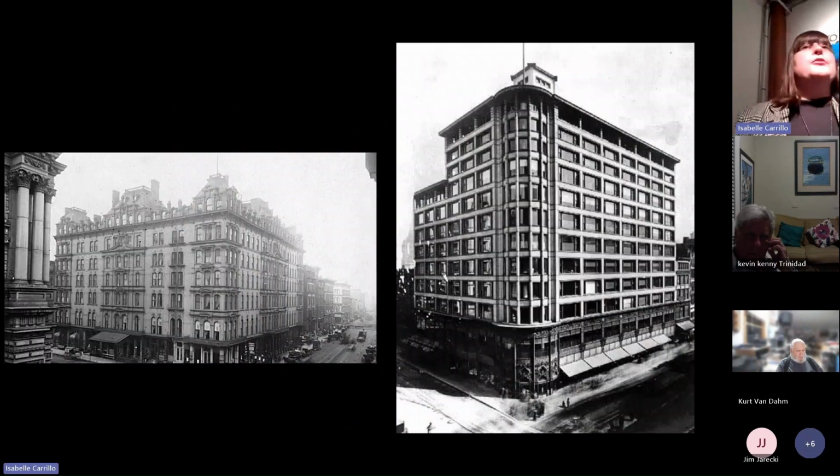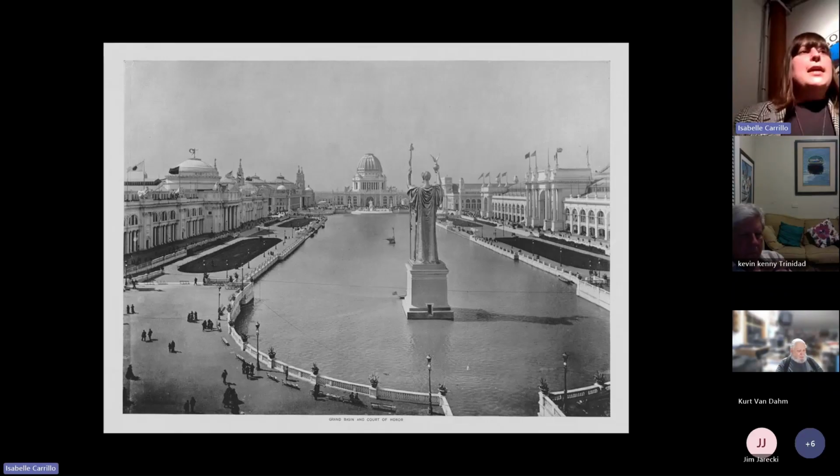Now, when he first arrives in Chicago, he does different sort of odd jobs. He's a porter at the Sherman House Hotel before it burns down, some kind of job at the Carson Prairie Scott building. It's still a little bit unclear which chicken or egg comes first, but he ends up as a painter decorator at the Chicago World's Fair.